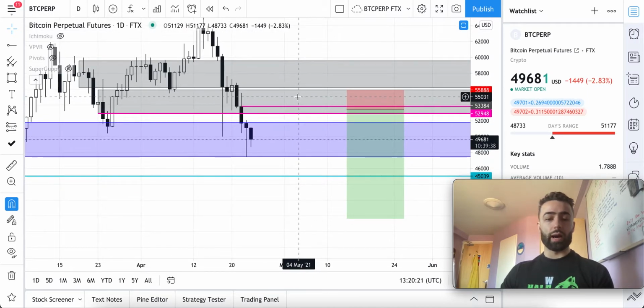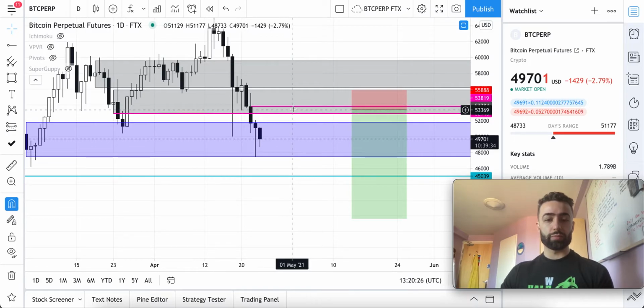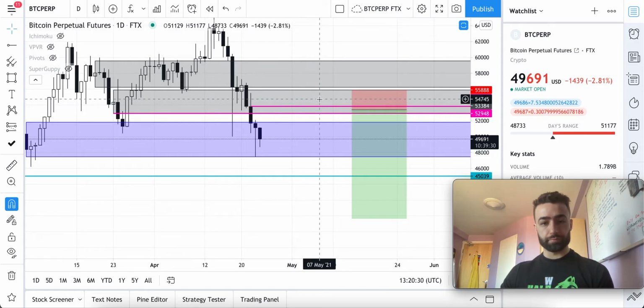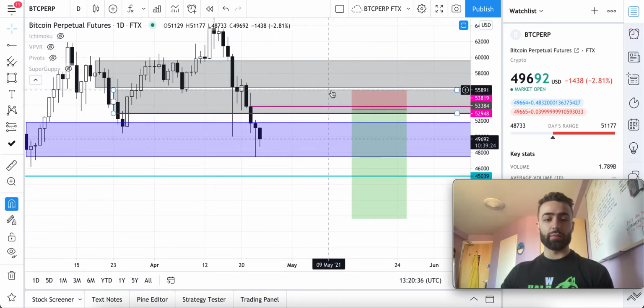And so the way that I like to play these levels is very simple. I like to put my orders where these pink levels are. So one at the bottom of that wick, and then this pink one is on a 12-hour level that I'll show in a second. And then my stop loss right at the top of that level, which is up at about 55,888.